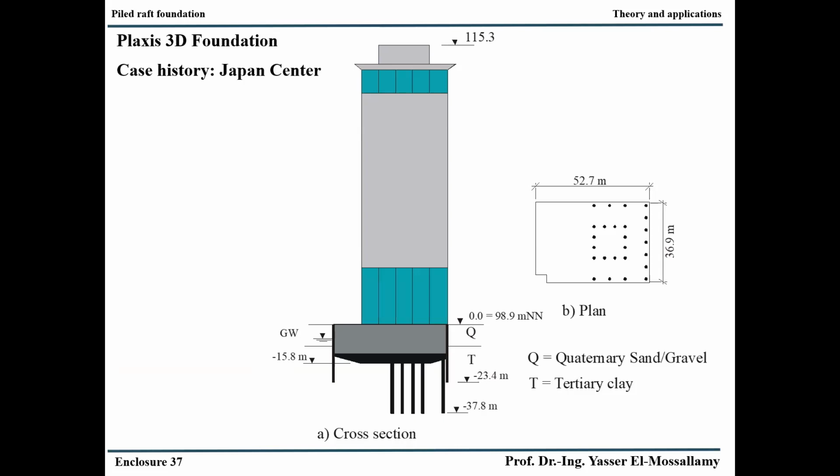Now we go to the next era, where we developed the numerical modeling of the piled raft foundation, and I can show you an example in the software Plaxis, where I have shared in the development of the beam element model to model piles in this 3D analysis. What is the problem of modeling piles in 3D finite element analysis? It is the number of elements.